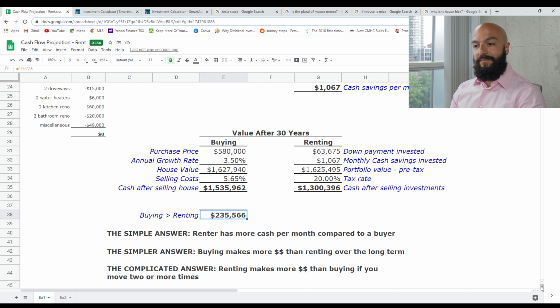The complicated answer. Renting makes more money than buying if you move two or more times. Now, what does this mean? When you buy, there are buying costs around 1 to 1.5%. When you sell, there are selling costs, like almost 6%, maybe 7%.